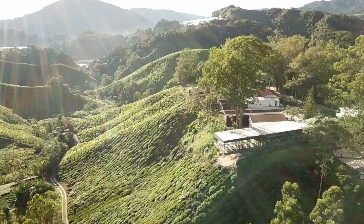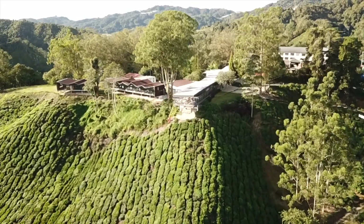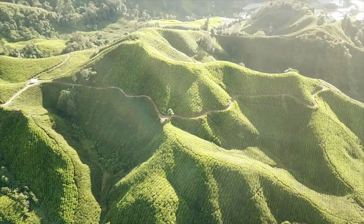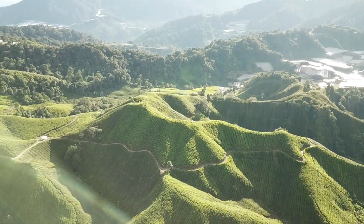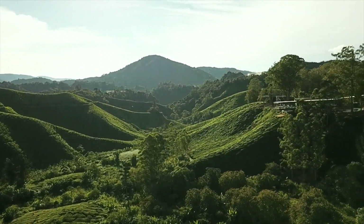Day 4 and check out where we are right now. The place we are at is called the Tea Plantation.